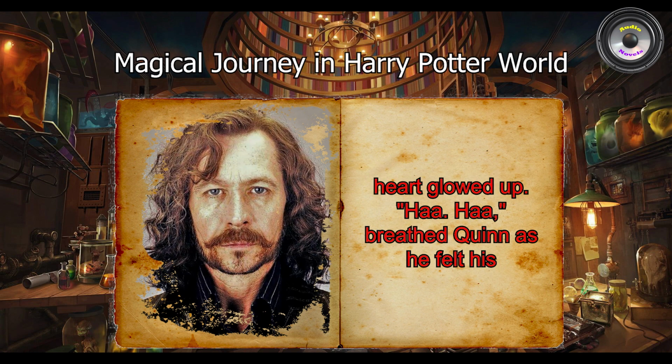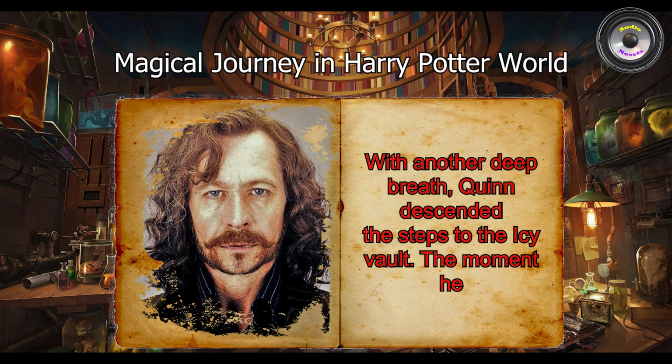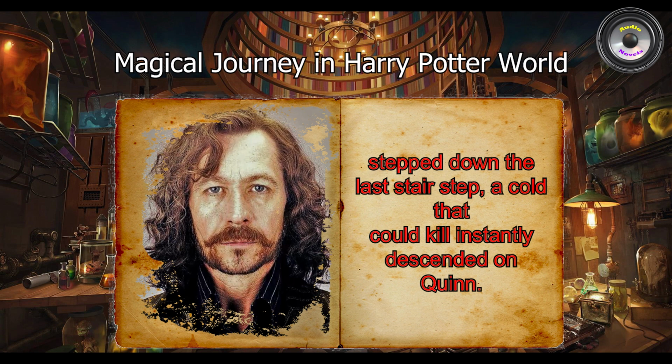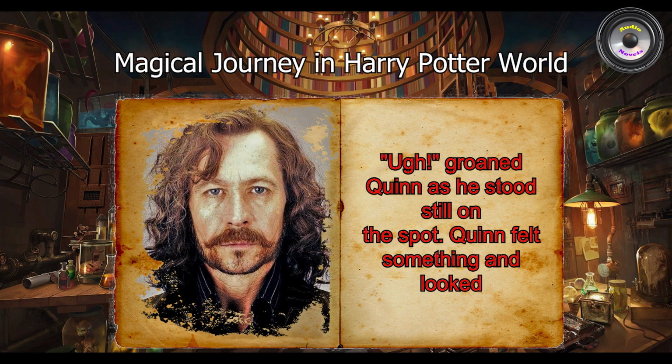"Ha! Ha!" breathed Quinn as he felt his body warm up in the cold. "It's working," spoke Quinn, smiling. With another deep breath, Quinn descended the steps to the icy vault. The moment he stepped down the last stair step, a cold that could kill instantly descended on Quinn. Quinn groaned as he still could feel the harshness of the cold. Groaned Quinn as he stood still on the spot.